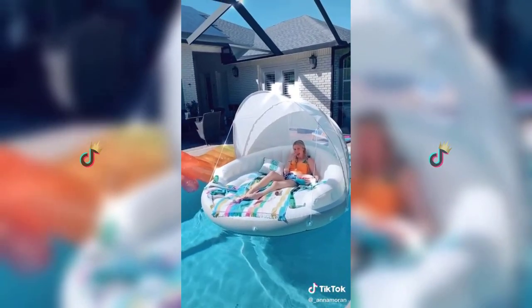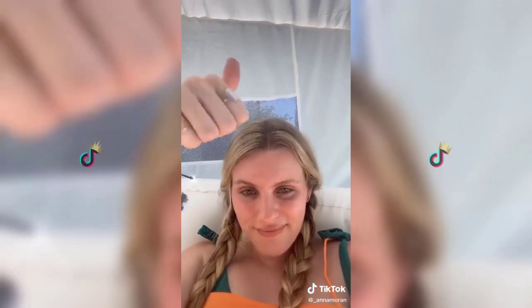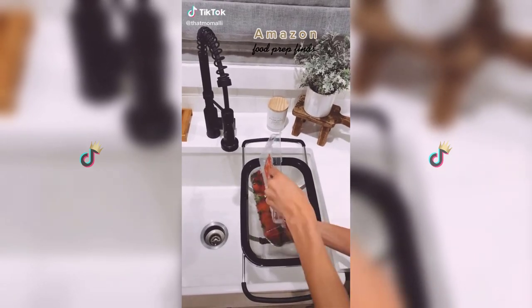Okay, hear me out. At night, I feel like this would be the cutest movie date night. Like, you just put a movie on and have pillows and blankets. Okay, bye.